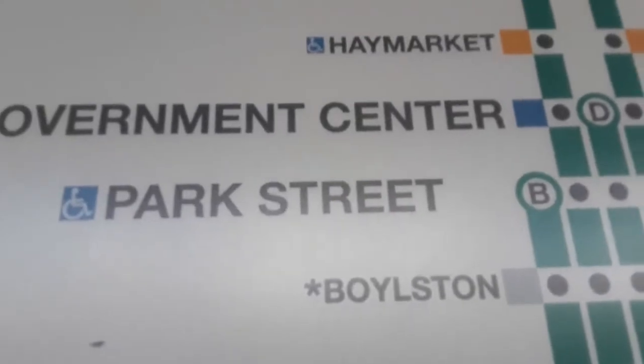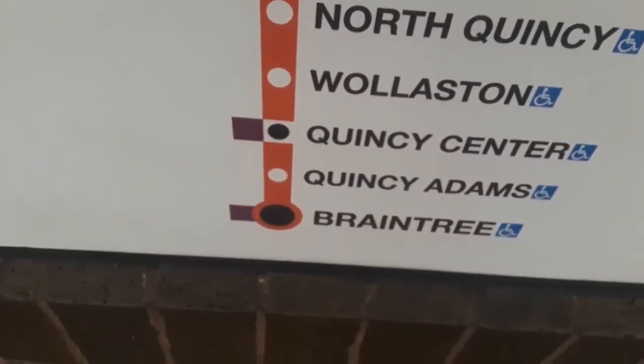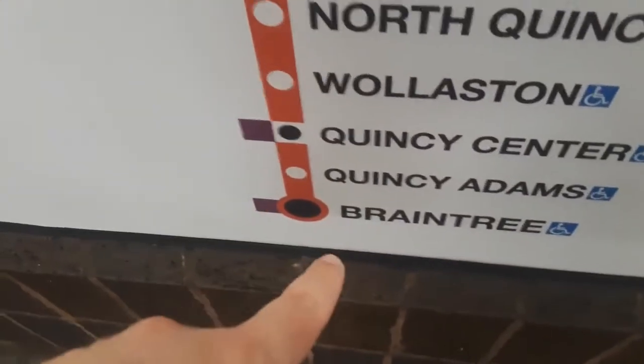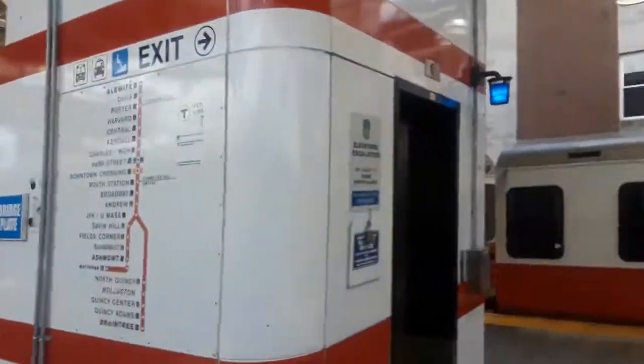Next up, Park Street. Attention passengers, the next Red Line train to Braintree is now approaching.